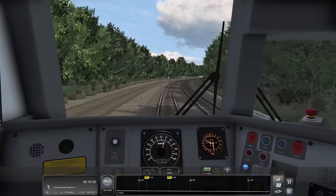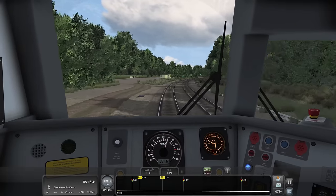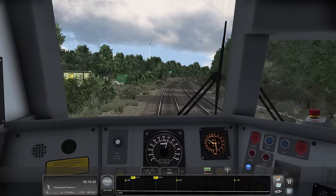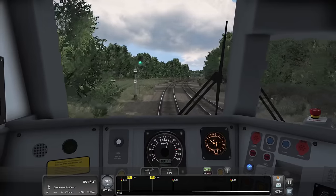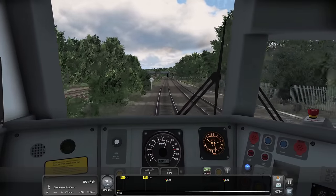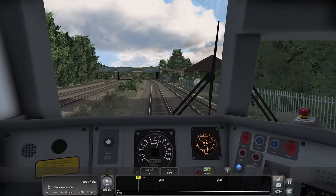There we go, flying round. We've got a banner repeater, which implies that there's a signal round the corner, and it's showing a proceed aspect. God, we're not hanging about here, are we? Whereabouts are we, I wonder? Are we joining on somewhere? That would explain the 70. Ah, here we go. So this is the East Midlands main line, possibly. Probably. We'll see, depending what we see.